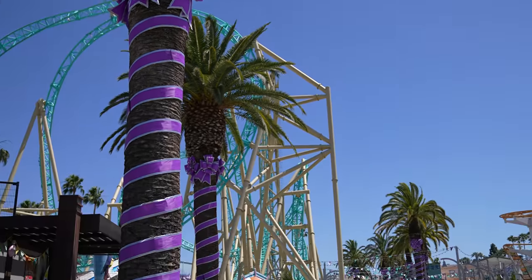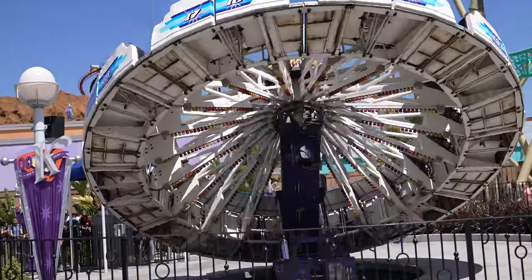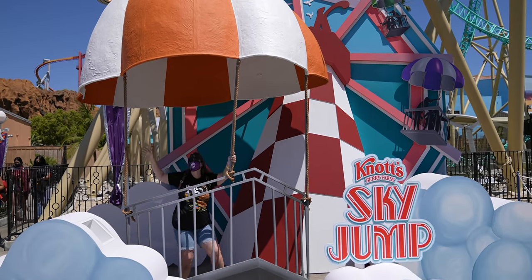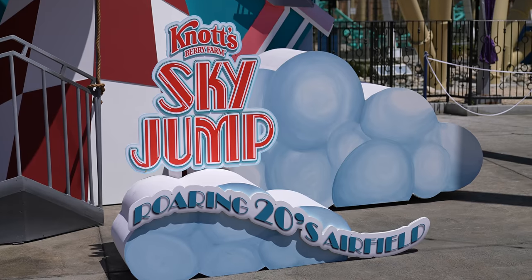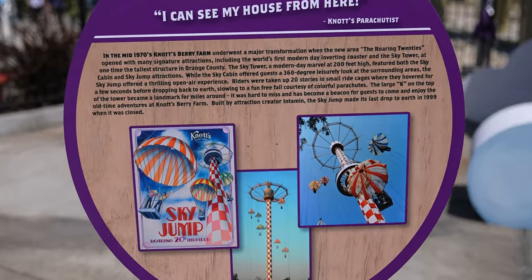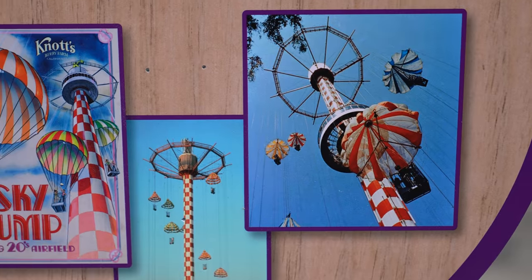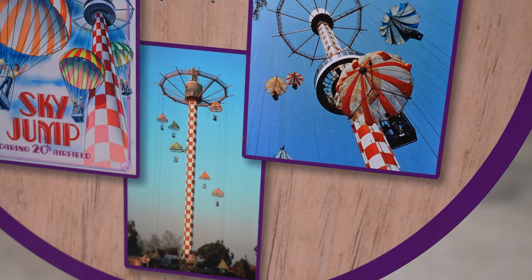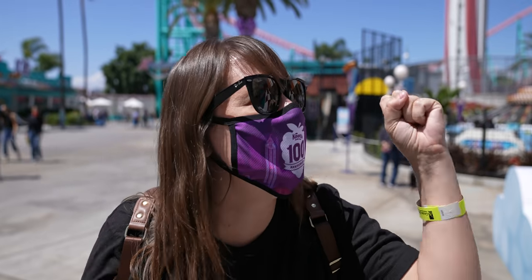One of the really fun things that they're doing for the 100th celebration is they have these photo ops scattered all throughout the park showing some of the iconic Knott's Berry Farm rides that used to be here. So for instance, this one is of the Sky Jump, and it is now the Sky Cabin, which is what we just went in. Can you just imagine going up that high, as high as we just were, but just in a little cage with like a little parachute? That must have been terrifying. It looks so scary. It would have been awesome. Bring it back, Knott's. Bring it back. I want to go on it.